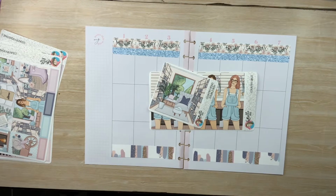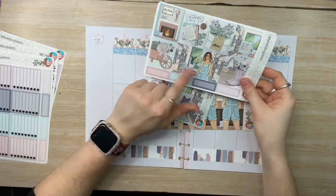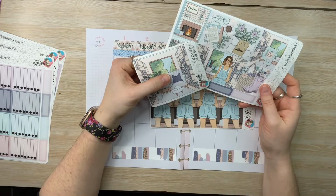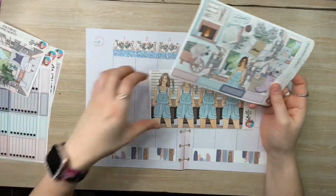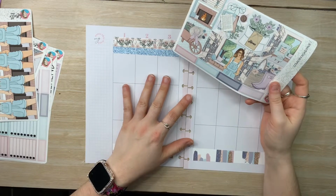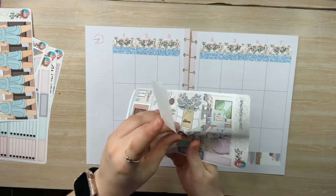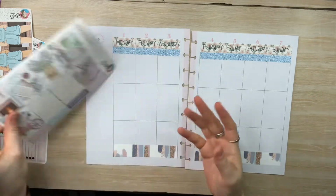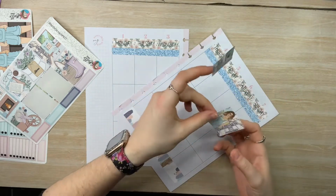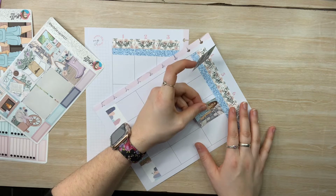Alrighty. Oh, but do I want to use it though? Because that looks a bit like this. Maybe I might skip the double box completely and not use it for once. I haven't done that. I don't think I've done that ever. Let's do it. We're doing it. Just because we can. All right. Just gonna put these ones up here.